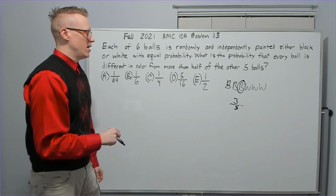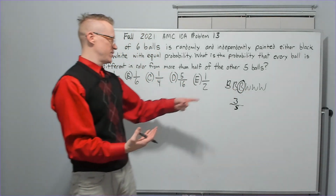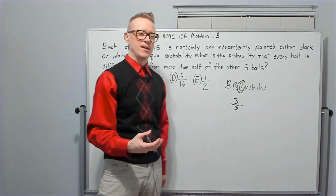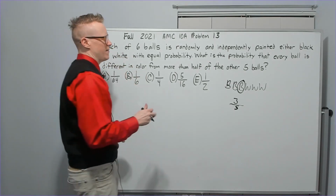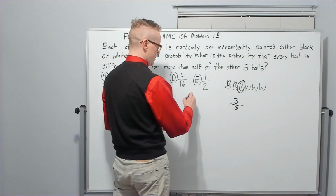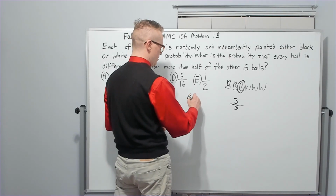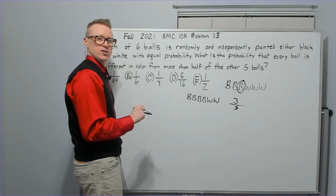Okay. And if I had chosen the white, it would just be a reflection, right? It'd be different in color from the 3 black out of the remaining 5. So this definitely works if I had 3 and 3. Okay, then what about if I had 2 and 4? Let's say I had 4 black and 2 white. Would it still be true?